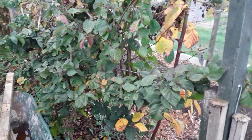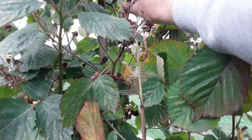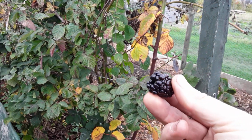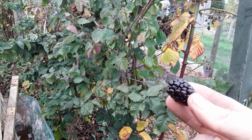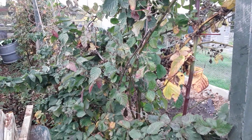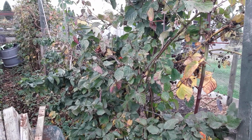Oh, they weren't too bad actually. The last few blackberries. That's going to be sour. Oh, very sour, very crunchy, but very nice.